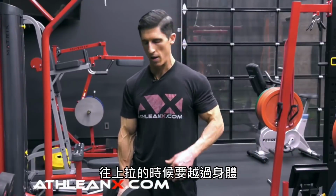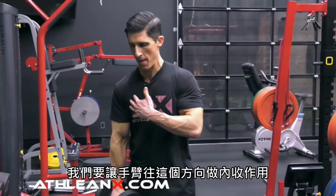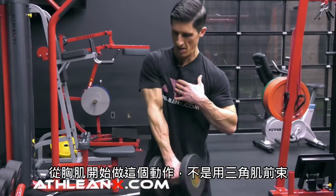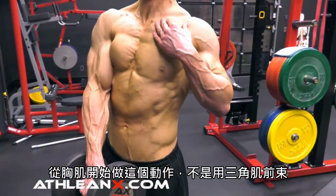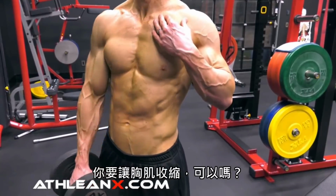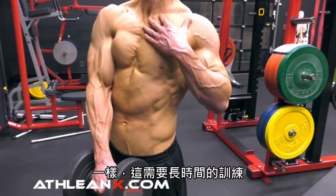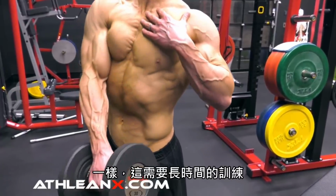But what we do is we take a dumbbell, a single dumbbell, and we pull it up and across. So we're literally just adducting from the arm this way, up and across the body, trying to get a lift up and across. Okay? Initiate the movement from the chest. You're not lifting with your front delt here. You're initiating with a contraction of the chest on the inside here. Okay? Again, more longer duration work.